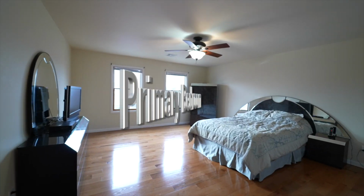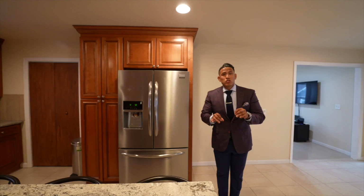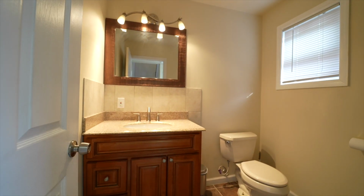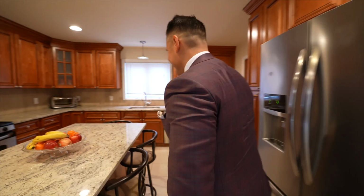We have 4 bedrooms. Two and a half baths. Again, it's a custom colonial home, perfect for New York City commuters. Take a look at the home, tell me what you love, and set up an appointment with me.